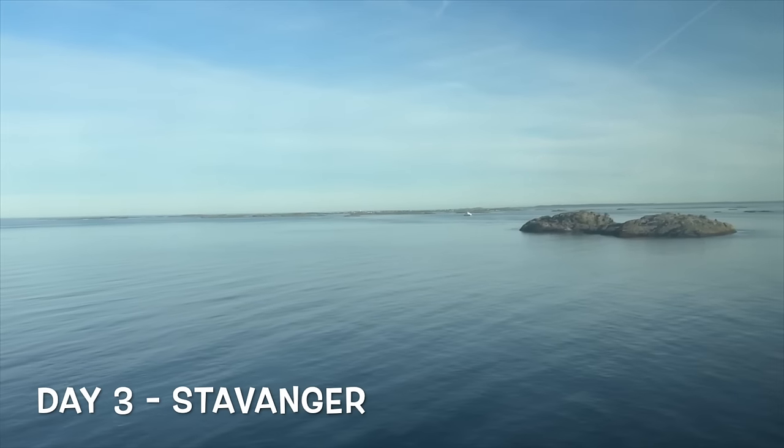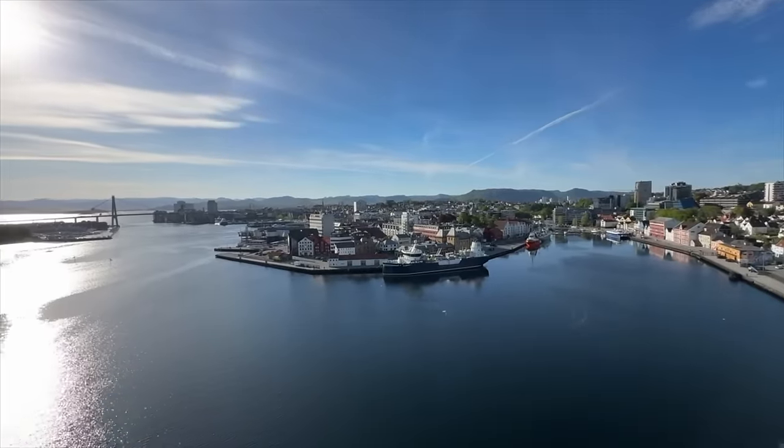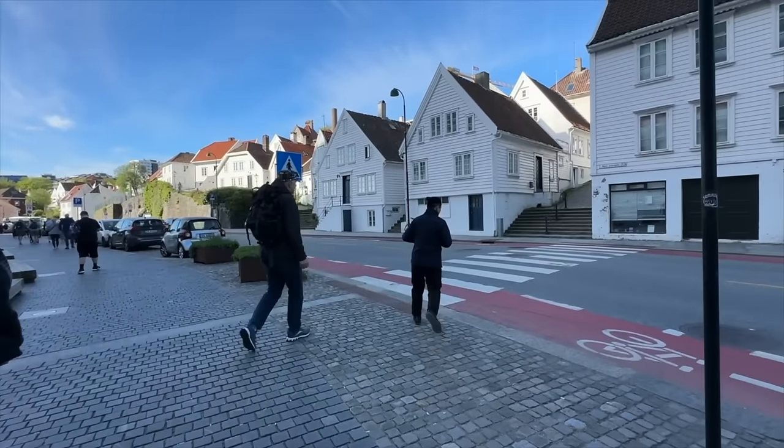Day 3 and we were in Stavanger and we were up bright and early for the sail-in. This was clearly a gorgeous place and the sun was again shining on us. And with breakfast scoffed, we headed ashore. Immediately opposite the cruise dock is Stavanger Old Town.